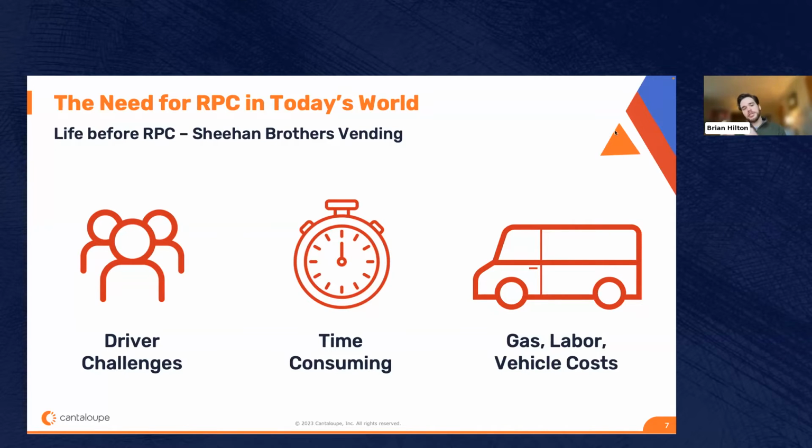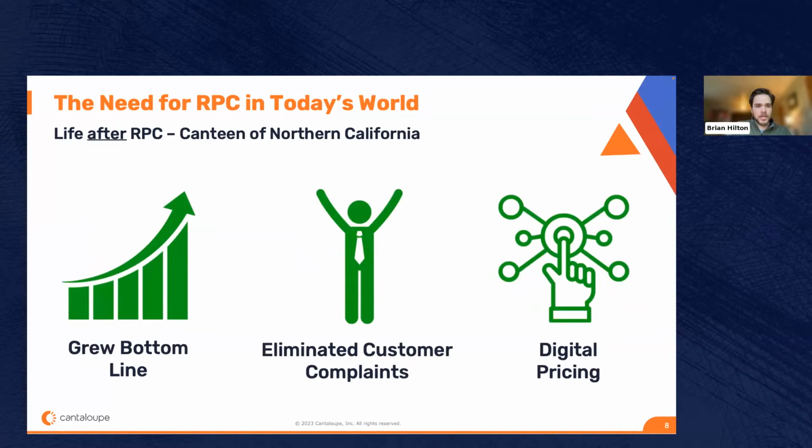So let's transition here into life after RPC and the benefits. And Shawn, I think we'll start with you. I'll hand it over to you first. Life after RPC, what that has looked like for you guys once you made that switch in the spring from Crane, and how that's benefited you guys.